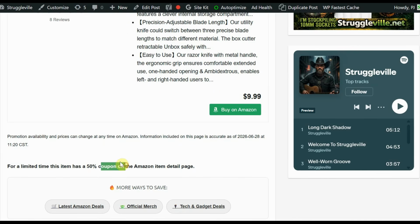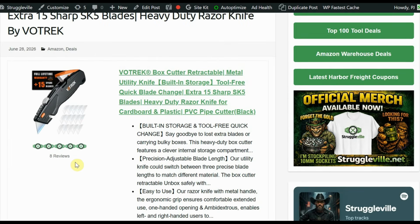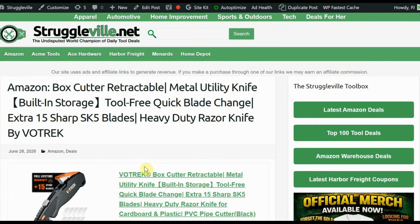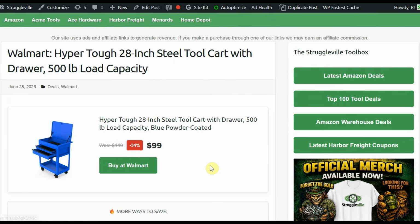$9.99, but right now on the Amazon page, there is a 50% clickable coupon, so you only pay $4.99. Of course, Prime members are going to get free shipping, get a brand new razor knife, all them extra blades, $4.99. Really loved this deal. I thought it was kind of cool, and I haven't seen it before.